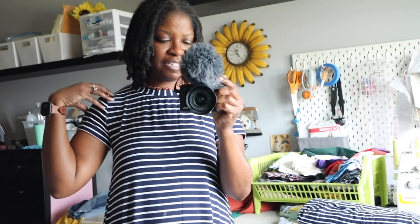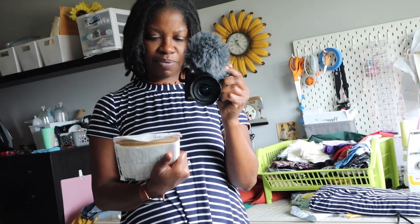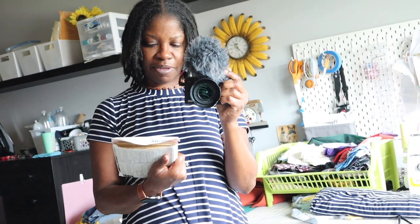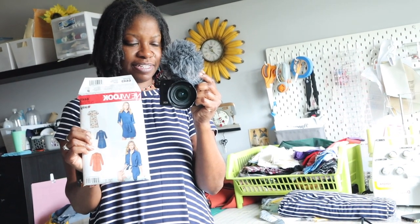I used the sleeves from a different pattern. It was from a New Look pattern that I have. This is the New Look 6449 pattern. And I used the sleeves from the A version, which is the knit dress. It has two versions of a knit dress. Like, it has a sleeveless version. Ooh, that's what I'm going to do. I'm going to make a sleeveless version. So that's how it looks.